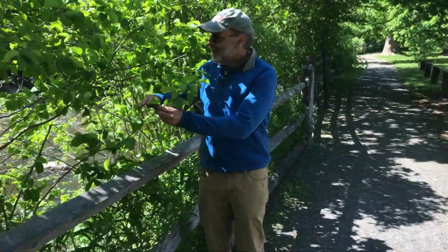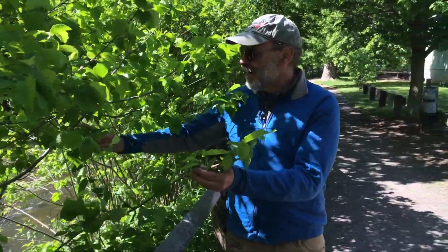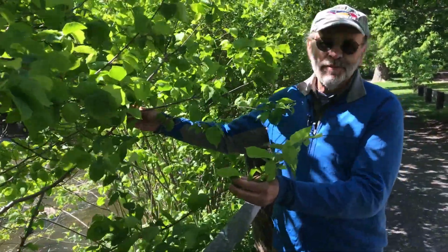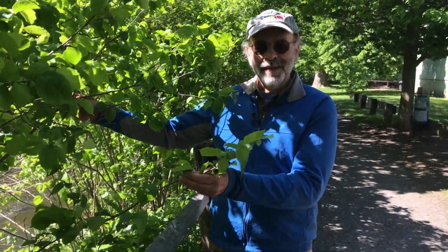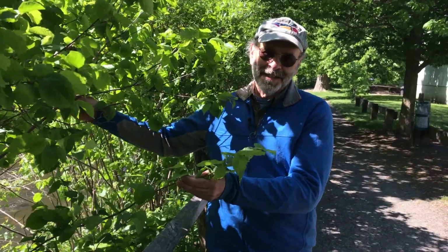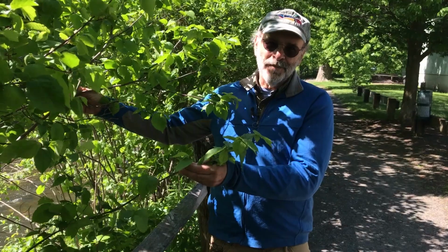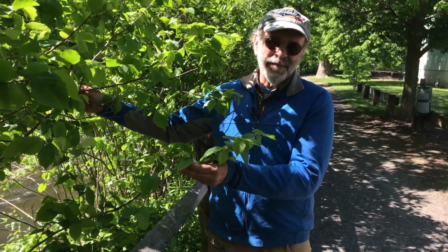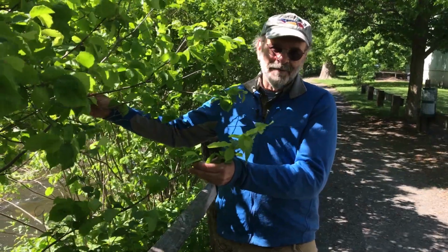All right, here along Riverwalk, we've got a nice specimen of a hazelnut bush. There are two species of hazelnuts that are native to New England: the common hazelnut and the beaked hazelnut. The only real difference between them is the appearance of the husks surrounding the nuts. The common hazelnut husk is about 1.5 inches in diameter, and it will look like a little head of cabbage. And then the nut ripens inside that.